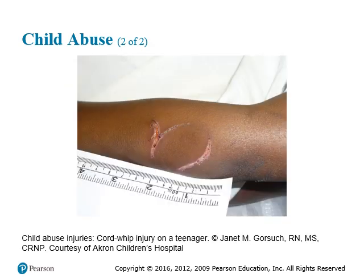This child, apparently a teenager, this is from a cord whip, like an electrical cord that they got hit with. And that's healed over a bit, and it still looks deep. So, I mean, this is somebody hitting a kid with an electrical cord. So, it's out there. People do just monstrous things to kids.